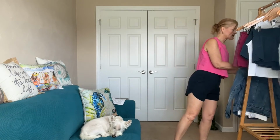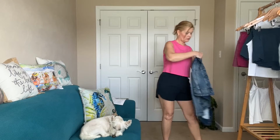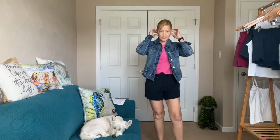And this is a nice little outfit because right after you're done with a workout, you could throw on a quick jean jacket and then go run errands. So easy to transition into a nice little day look as well. And you don't look like you just walked out of the gym. This looks like something that you could then transition.